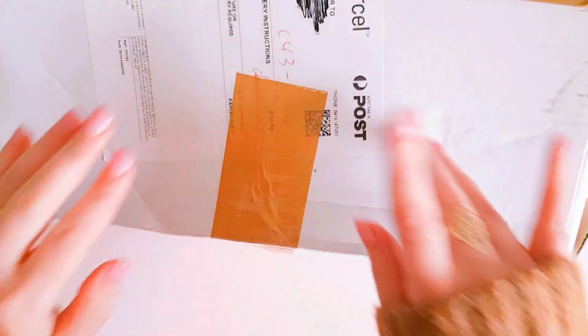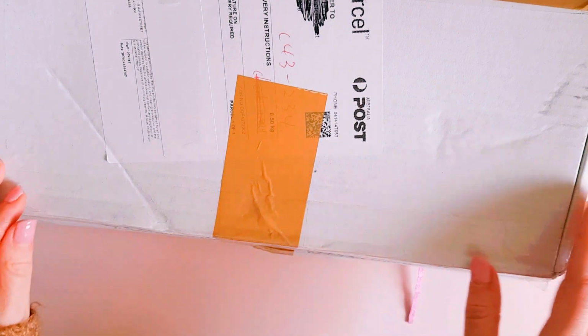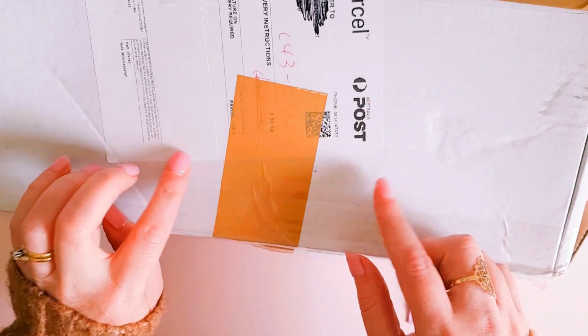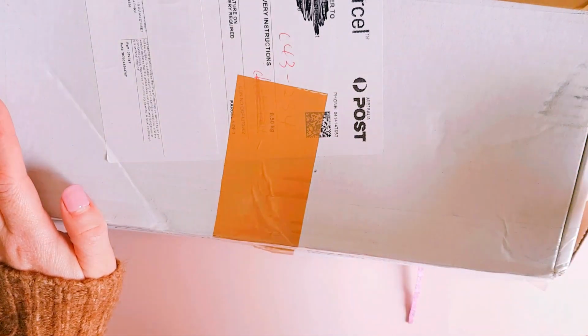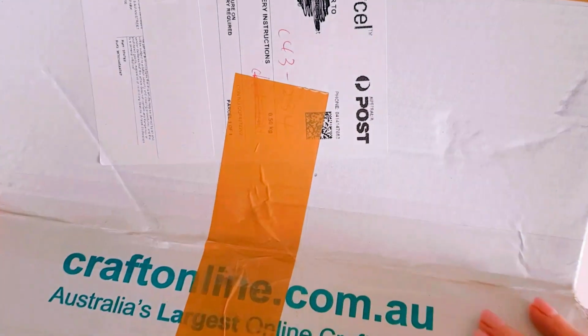Hey guys, Alicia from Love Letter Generation. Wanted to jump on and share another package that I received from my Australian pen pal, Maddi, aka Madison Daisy or Snail Mail Maddi on Instagram. So yeah, let's see what Maddi has sent.